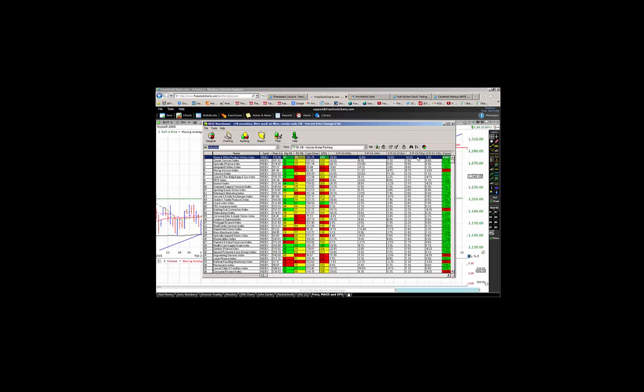So let's see where the strength in the market was yesterday. On a 5-day percent change basis, yesterday, home and office product wholesalers was up 14.2%. Courier services, 7.8%. Specialty pharmaceuticals, up 5%. Integrated utilities were up 4.8%. And mining services were up 4.7%. Let's take a look at the Russell 2000.